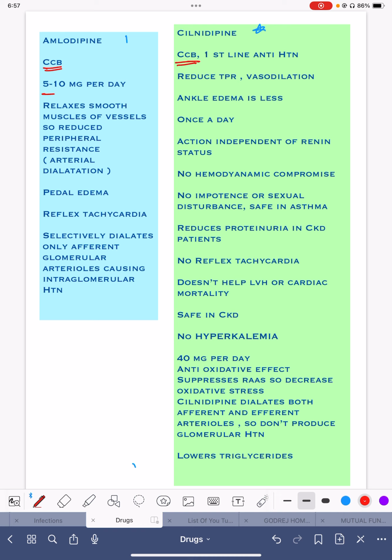The dosage for amlodipine is around 5 to 10 milligram per day, whereas for cilnidipine we can give up to 40 milligram per day. So most of the time cilnidipine is given 10 to 20 milligram per day. But in CKD patients, if the patients very commonly have high blood pressure, we can give up to 40 milligram per day.